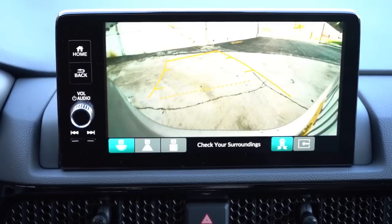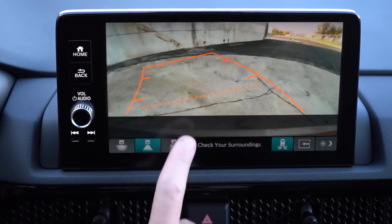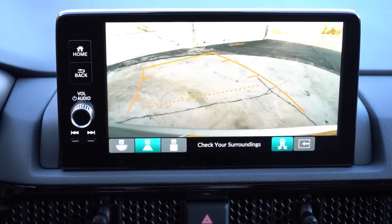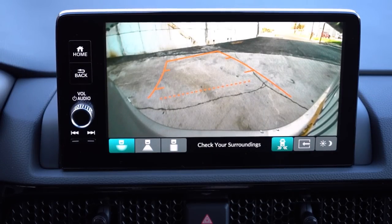But last thing I want to mention to you guys on the infotainment screen is when you do put the CR-V in reverse, you will find a rear view camera coming standard across the board with a few different views as well. So that's kind of cool, but not the most high definition rear view camera I've ever seen, but it'll definitely get the job done.